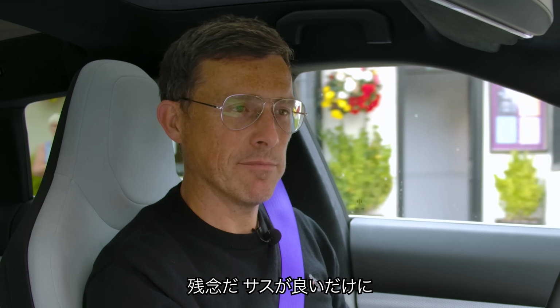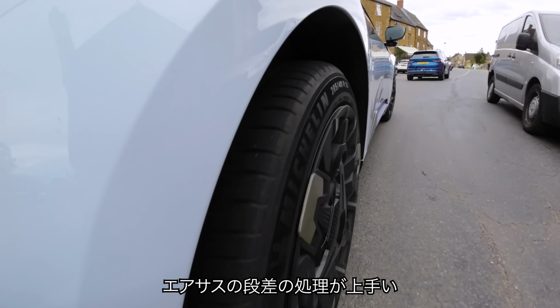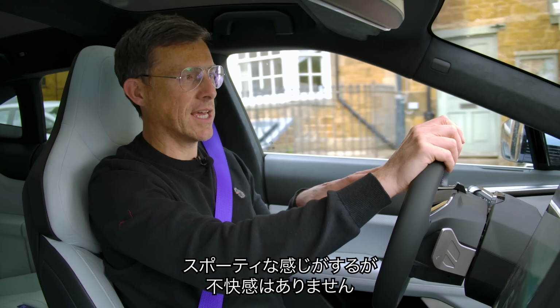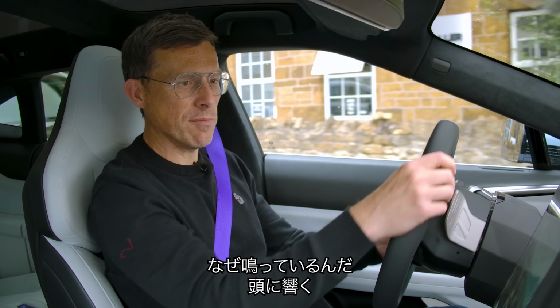which is a shame because what isn't annoying is the suspension. So the air suspension seems to do really well at dealing with bumps. It has a slight sporty edge to it, but it's not uncomfy. What is that beeping? It's doing my head in.